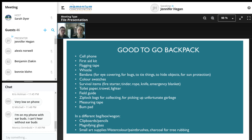I always have a little bathroom kit. That's always a bit of a question. You're hoping a student or your own children do not need to go number two, but you need to have a solution for that. So toilet paper with a trowel and a lighter in a Ziploc bag. The child can typically do this on their own, but you may have to help with the toilet paper. That's for the longer day trips for sure.